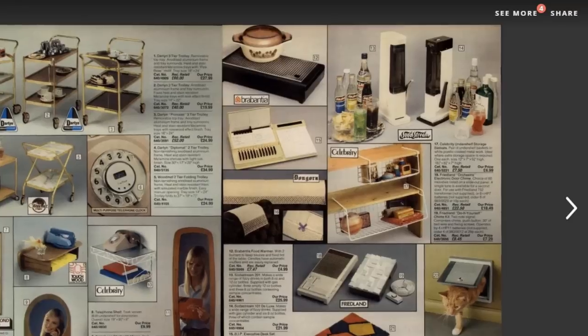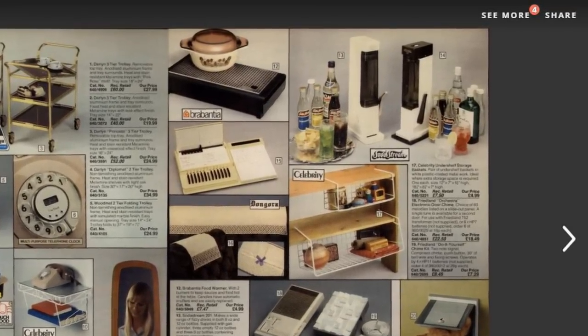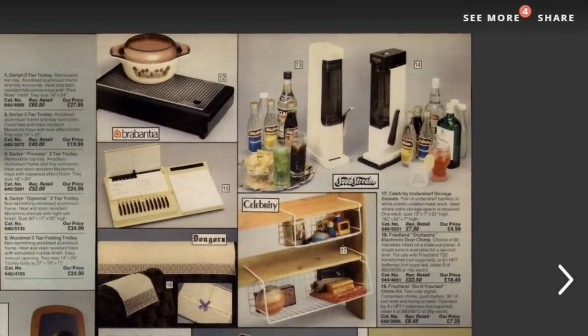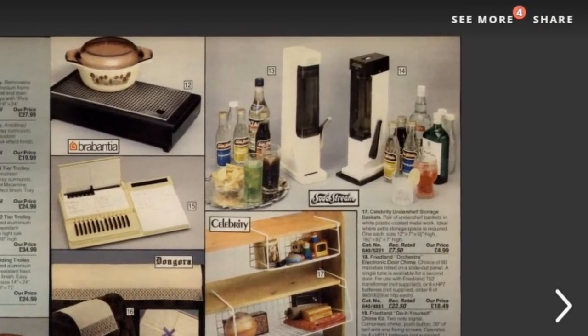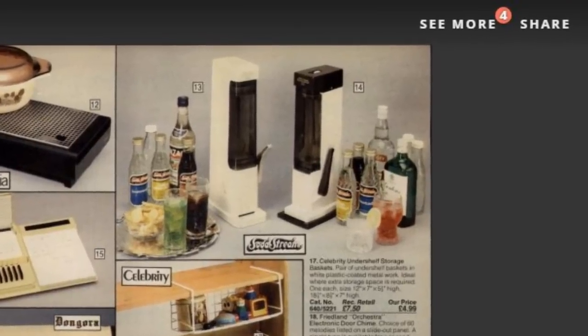What kids did not have a soda stream in their house? And you remember your mum saying, just give it 3 squirts. Well, bloody hell, you'd give it about 10 or 12 of the bastards, and when you opened it, it almost exploded in your face and made you sick because it was so fizzy. But that was all the fun of it back then.